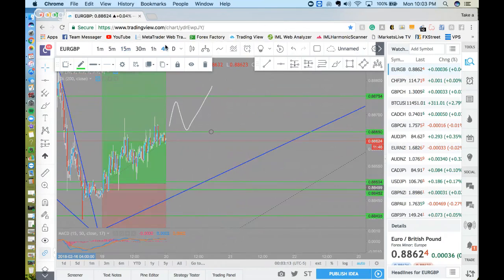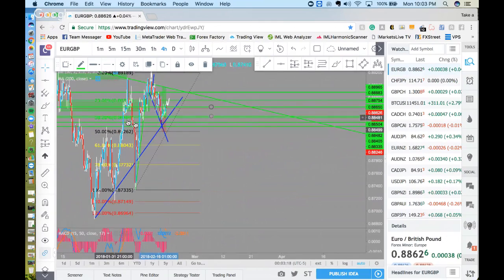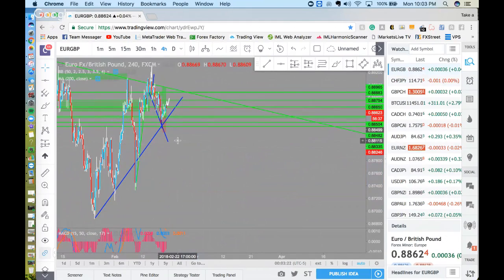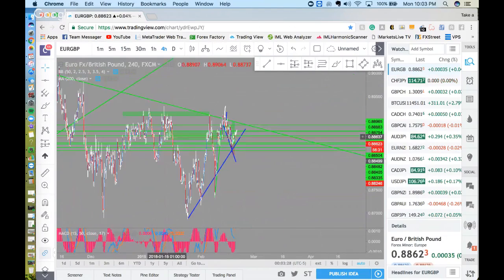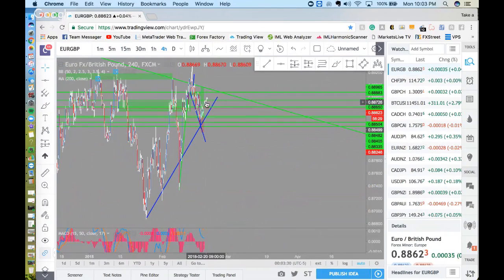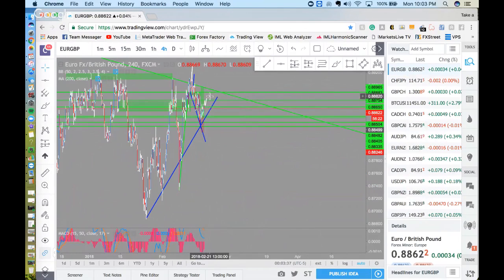Let's head out to the 4-hour, though, and you can see what we were looking at here yesterday. Pull back to the 38.2, got that perfect entry. Following this trend line up here, coming off this macro downtrend. So it'll be very interesting. I believe it's going to push up. It's only 40 pips from our entry. We're 15 pips in profit. So it's got about 30 more pips to go until it hits here.